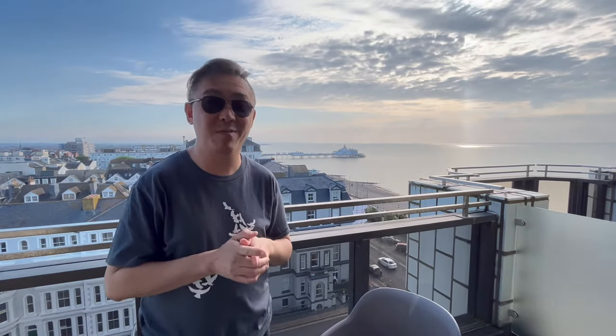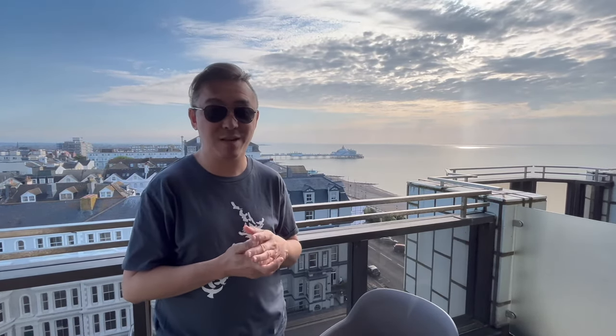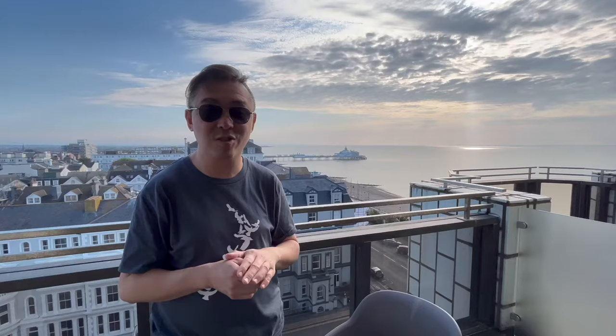Another nifty thing that we discovered while we had our showers and stuff, there is a light that illuminates inside the mirror to give you extra lighting whenever you need to have more lighting. And who doesn't need more lighting, right?